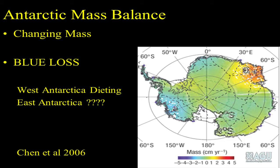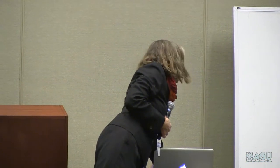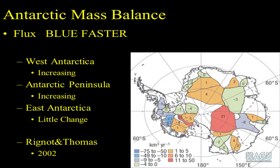And the peninsula is where that Larsen B breakup was. So again, we're seeing the same dropping, losing mass. And now let's just look at the speeding up. And you can see East Antarctica, again, not much is happening in East Antarctica. Yellow, brown, a little baby bit of blue, but not much. But again, Pine Island, you can see it's speeding up. It's losing more mass in this area.